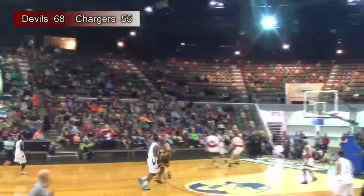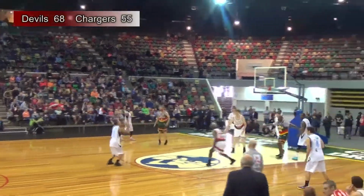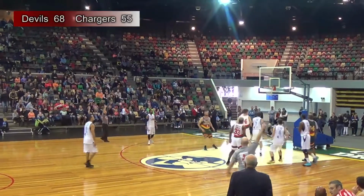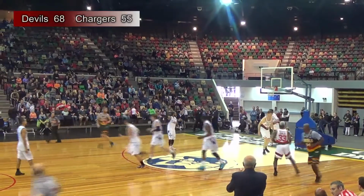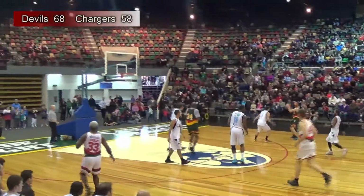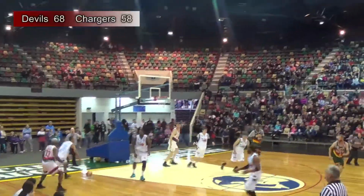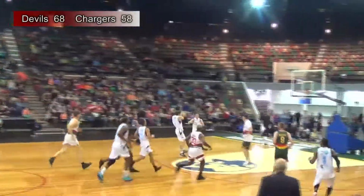This is getting a little bit out of hand for the Chargers. They need to get a carry on here as Masunda puts it down for a 3. And that will go back up to 10. So Chargers need to do something here to get this margin back. Or otherwise the Devils will probably show that they've got this game in the bag.